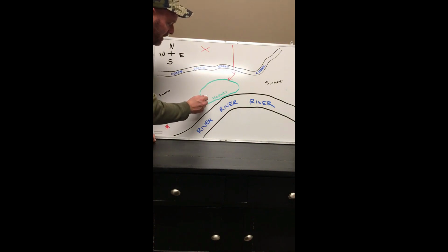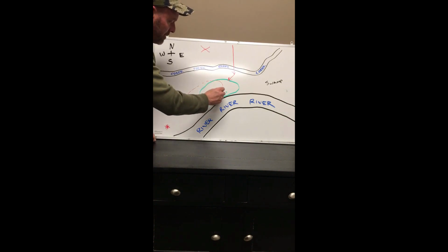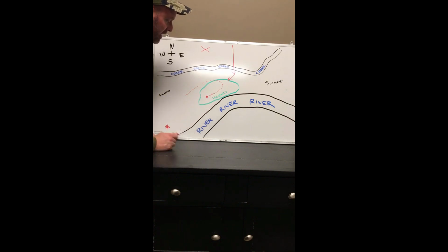What we found on this island is there was a primary scrape on this island right here. We hung a camera on it scouting, and we had bucks that were coming onto this island and approaching from this direction and then looping to come to the scrape. Several bucks on video doing that. We scouted.